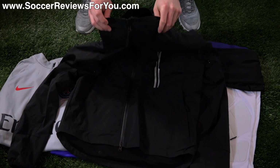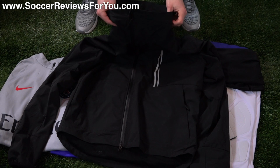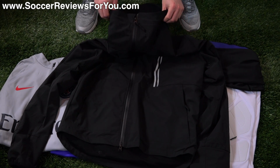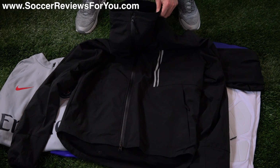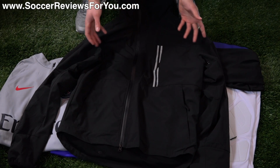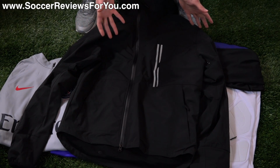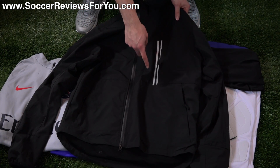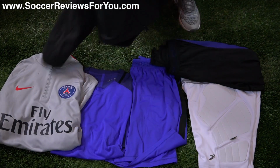It does have almost like a neck gaiter built into the actual jacket itself. So you do get a little bit of coverage for basically the bottom half of your face as well as your neck if it is really, really cold. The internals are lined in fleece, so it does have some warmth to it while still maintaining a fairly slim and non-bulky feel. Zippers on the front there at the bottom, and then one zipper here with the reflective stripes on the front as well.